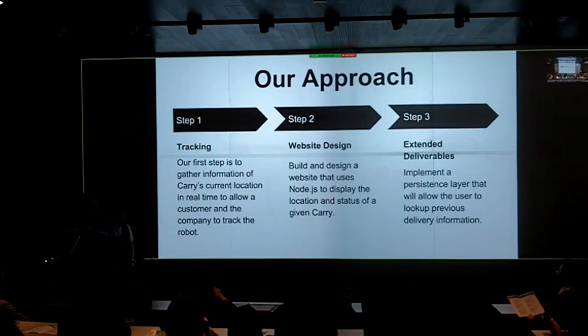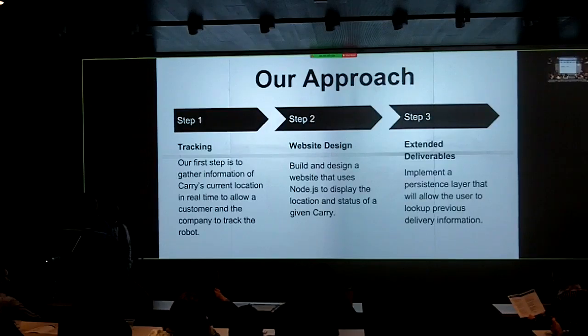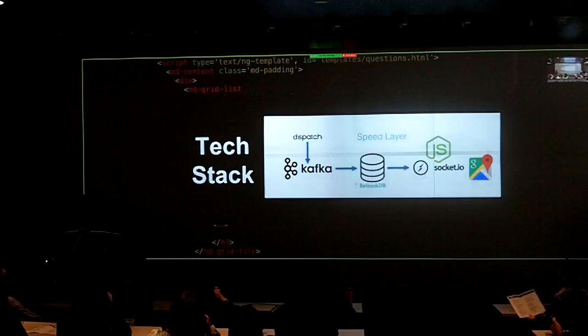After we came up with that protocol and that stack, we needed to do some research on website design. We found that event-driven programming on the website end was probably the best option for us, which is why we chose Node.js. After that, we needed to tie all the loose ends together and make a fully functioning website. If you go to the next slide, we'll get a picture of the tech stack.